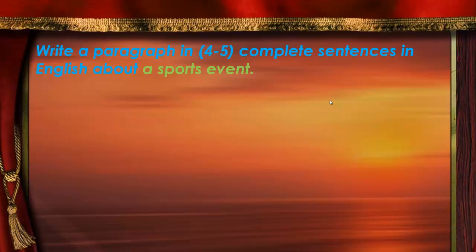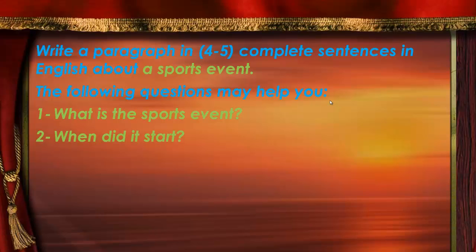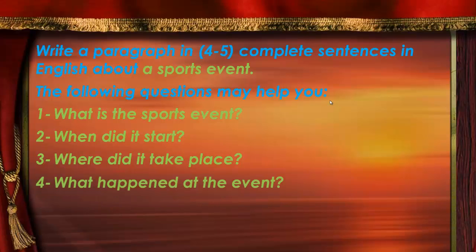So now we'll deal with our topic. We should write a paragraph in 4 to 5 complete sentences in English about a sports event. The following questions may help you. First, what is the sports event? The second question, when did it start? And the third question is, where did it take place? 4, what happened at the event?